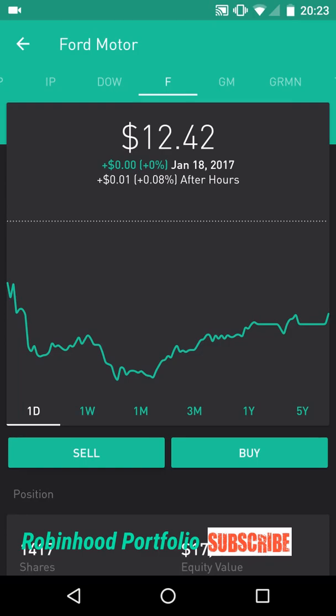What I thought I'd do today is continue the discussion about dividends, this time focusing on the dividend payment itself. So as you guys know, a dividend essentially is a way for the company to pay back shareholders, typically in the form of a cash payment.